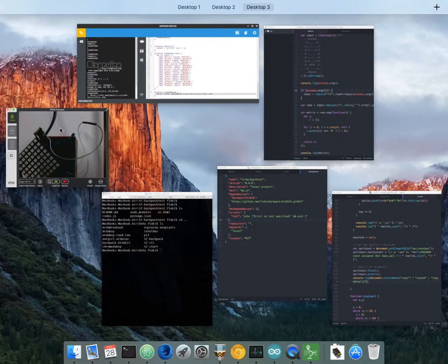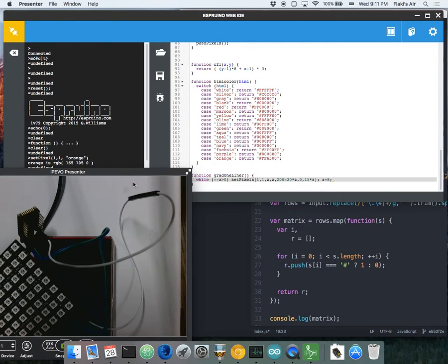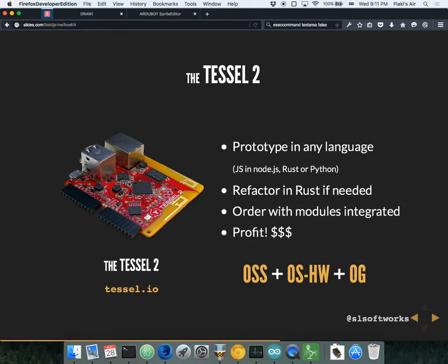What it doesn't have though is network connections, so you are out of luck if you want to connect to Wi-Fi or anything like that. You can hook it up, of course, via the GPIO ports. You are free to, but it's not as trivial as our second contender today, which is the Tessel 2.